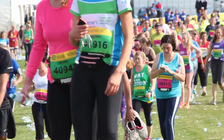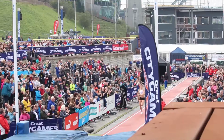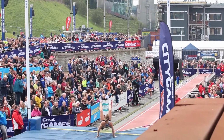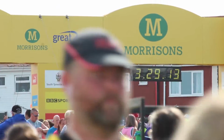What a great weekend of sporting events we have seen here in Tyneside at this year's Great North Run. It all started on Saturday morning with the Great North 5K, followed by the mini and junior events before some of the world's greatest athletes took to the track at the Great North City Games on the Newcastle and Gateshead quayside. Finally, the big event itself, the Great North Run, got underway with thousands of runners crossing the line here in Southfields.